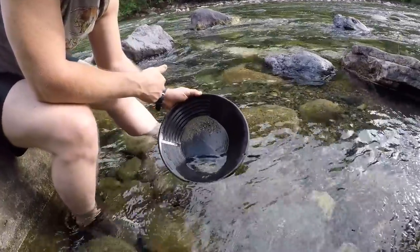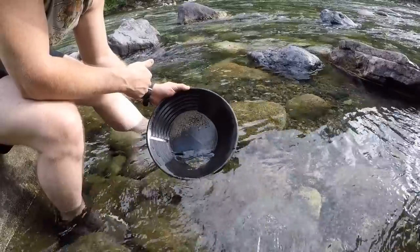So you're seeing gold here. I am. I saw a shiny one too. So guys, this is the process. That's all there is to it. And he's just constantly doing that until the last thing that's there, the heaviest thing, is the piece of gold, picks it out, and he's got gold.